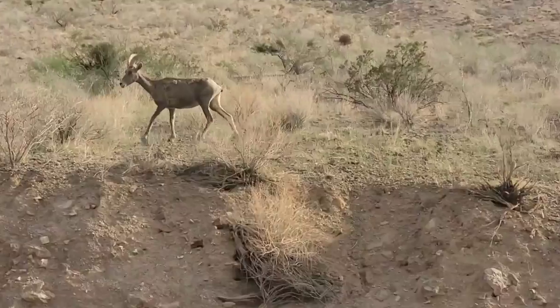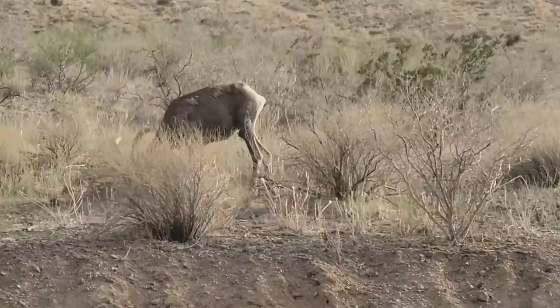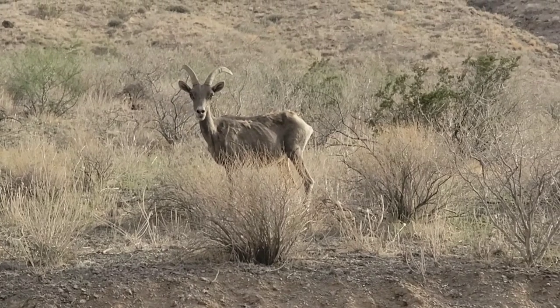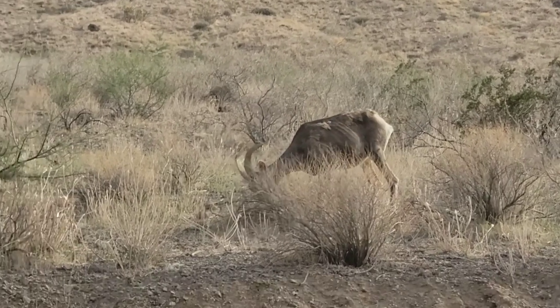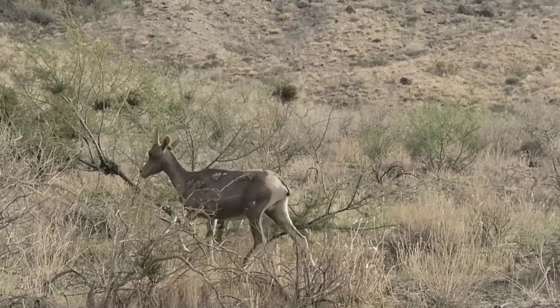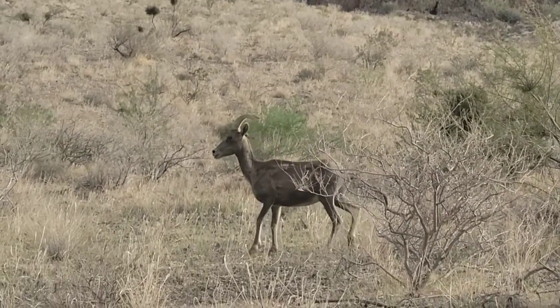We exited the park, and guess who decides to show up? A freaking big horned elk. I mean, sheep. Bighorn sheep. Looks like a youngin, because his horn's not that big. Really? After we exit the freaking park? Backwards, I mean.